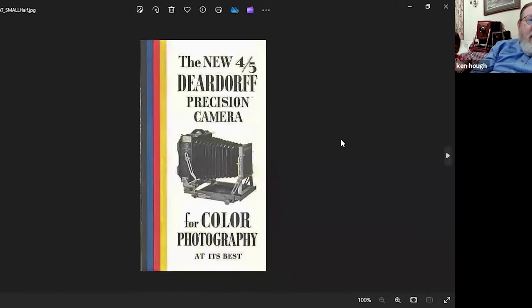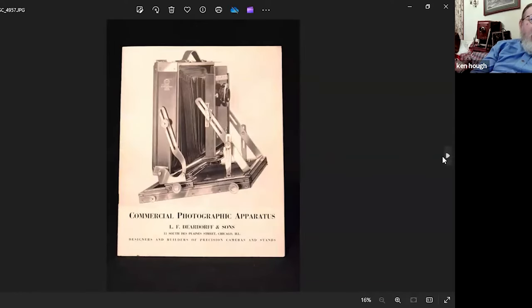Oh yes, color photography at its best with a baby Deardorff, of course. Another catalog page.